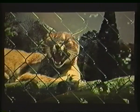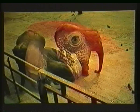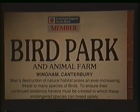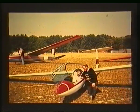A short distance from the village of Wingham is Howlett Zoo, and within striking distance of Whitecliff's country is its sister park, Port Lympne. Also within the boundaries of Wingham Village is the Wingham Bird Park. White Cliffs Country has a whole range of sporting facilities and attractions.